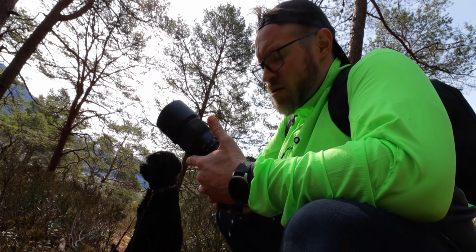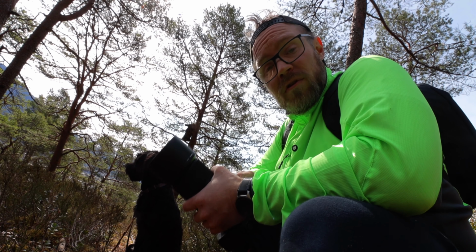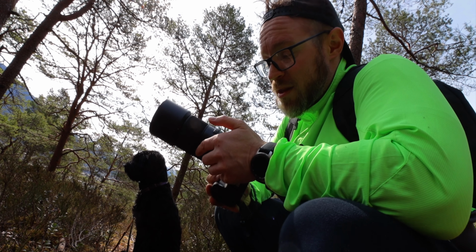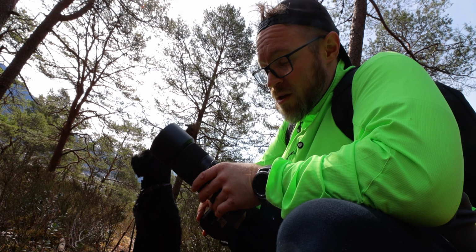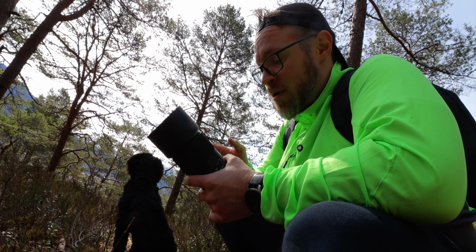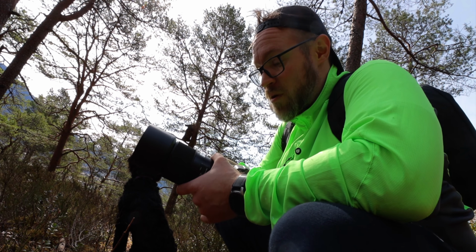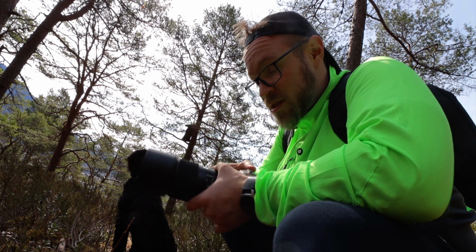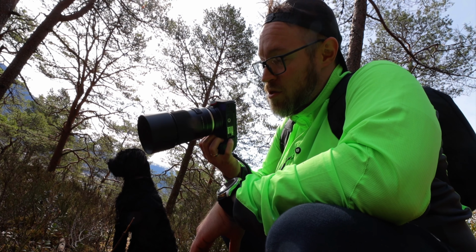Yeah. So my first impressions of this lens is that it is a good lens. It seems like the autofocus is as it should be. The vibration compensation is surprisingly good. The quality of the images that I've taken until now looks great. The sharpness is great. And yeah, I'm overall really happy with it.